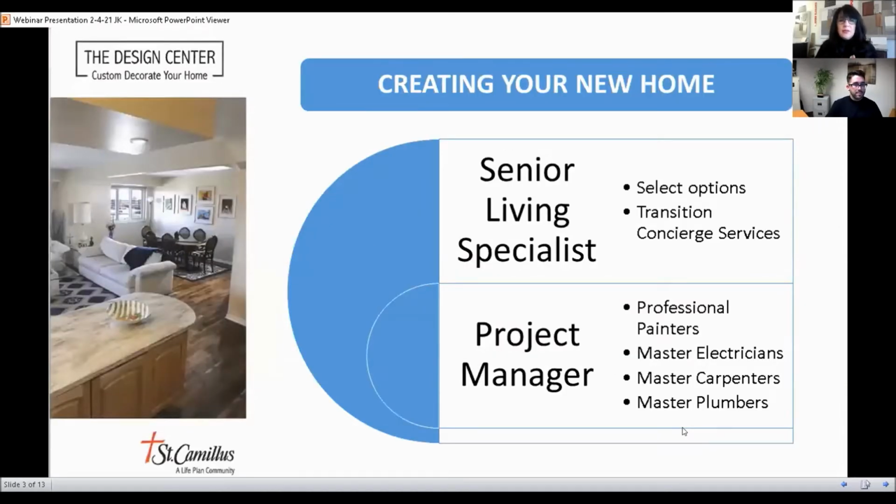So now let's talk a little bit about our design center. And this is something that I absolutely love to do. Right behind me, I'm sitting in our welcome/design center. So you can see some of the samples and things that are behind me over here. And you're more than welcome to come in and take a look at this at any time. The purpose of our design center, which was started by our administrator, Julie Leverett, several years ago, is to give you the opportunity to create your home the way that you want it. Because coming into our community, we want you to feel comfortable. We want you to feel like this is going to be home for you.